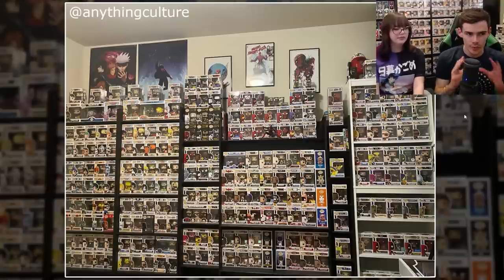Next up, we do have Anything Cultures collection here. So I really like the Spider-Man collection, first of all. I like the Spider-Man prints and arts up above, the cool little posters on the side there. And then you do have the popcorn buckets on the top right. And then just going down the collection, you have a lot of different characters from multiple different franchises.